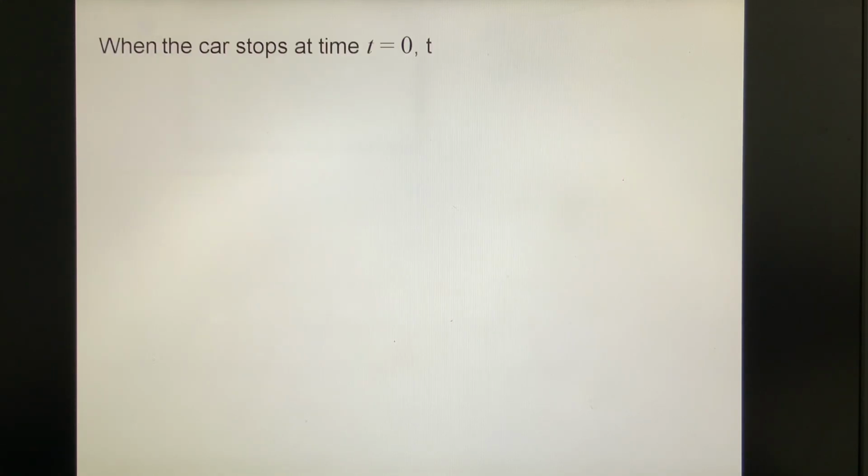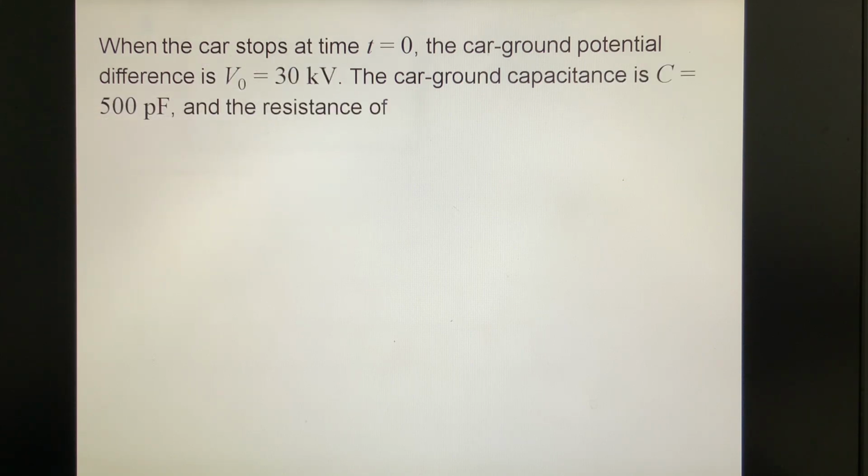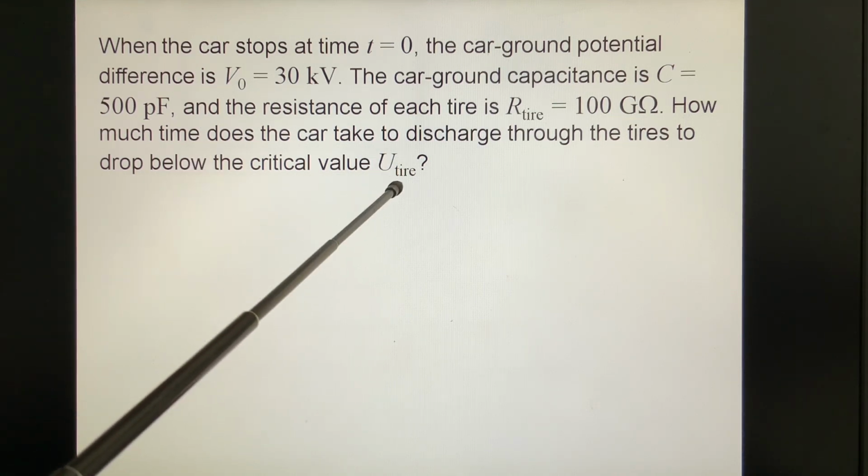When the car stops at time t0, the car-ground potential difference is V0, 30 kV, very high. The car-ground capacitance is C equals 500 picofarad, and the resistance of each tire is R, 100 gigaohm. How much time does the car take to discharge through the tires to drop below the critical value U?